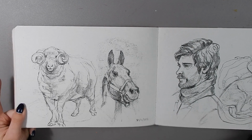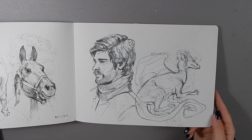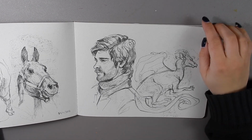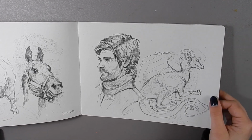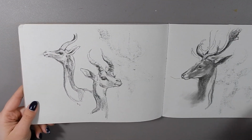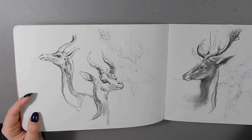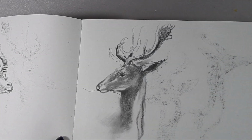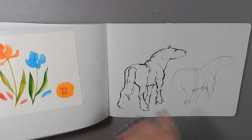Here are some sketches that I did with a charcoal pencil, and these were really fun, but of course charcoal pencil is super messy, and I don't spray fix these. It's just a sketchbook. It doesn't really matter. But of course, if you don't like the smudginess, you can always spray fix it. I think these are called Geranooks. Really cool. And a nice deer here. This one's quite good with the smudged charcoal.